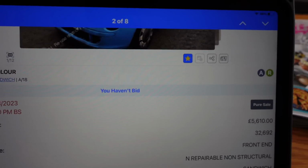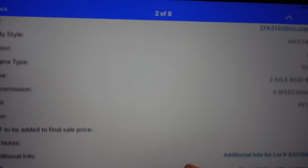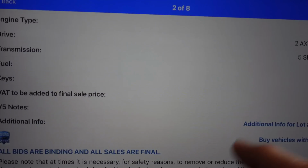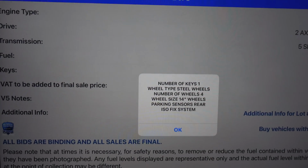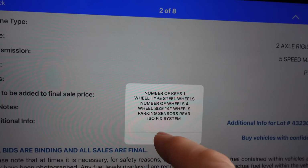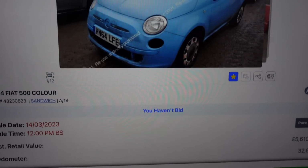It's a pure sale. It is a Cat N, clearly. No VAT, it's got keys, does run and drive I believe, yeah it runs and drives. Additional info doesn't tell you very much. It does say parking sensors, yeah, I'm not sure whether they're originals or not, but doesn't matter. That's it, so we'll come back when the auction starts and see if we can win it.